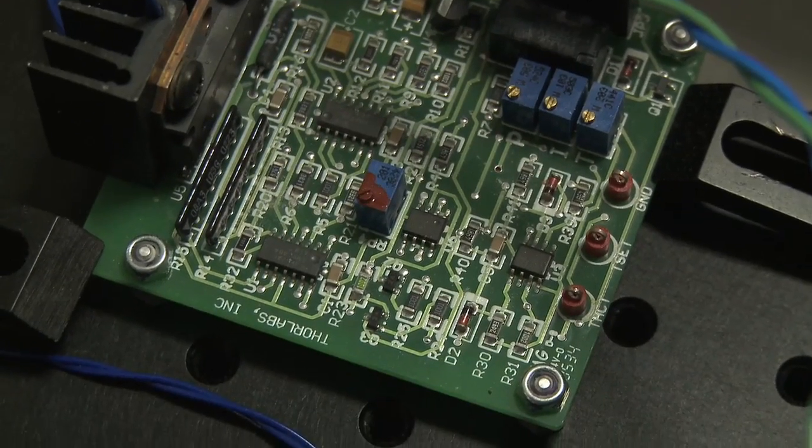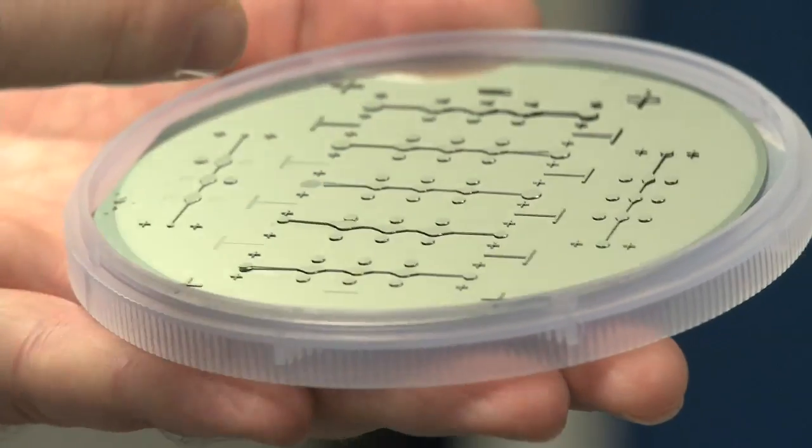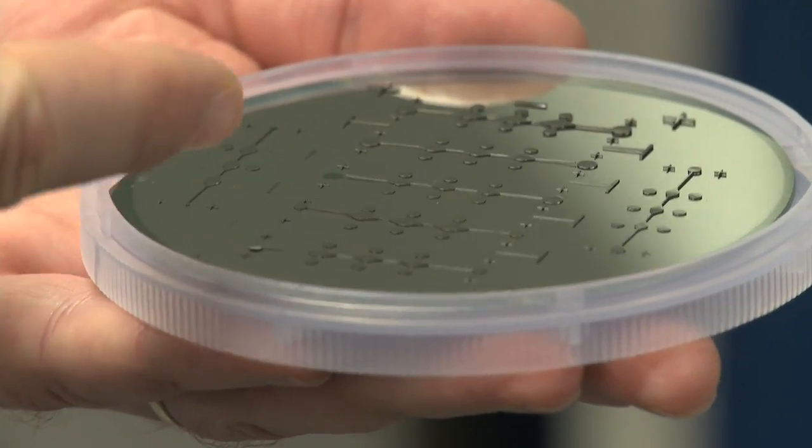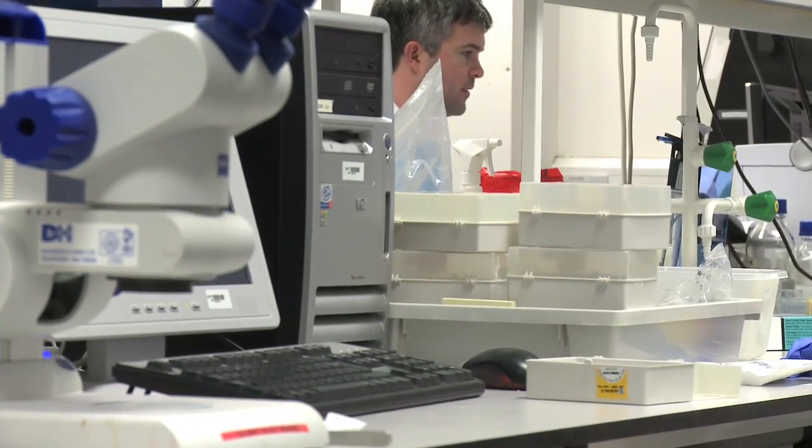When we then use this in a disposable chip, it means that we're dealing with nano and microliter quantities, which are replacing the larger volumes that would be used in a centralized laboratory. But ideally we want to make these chips for maybe €1 or €2.